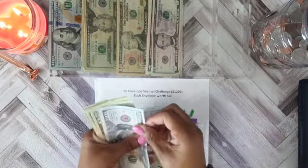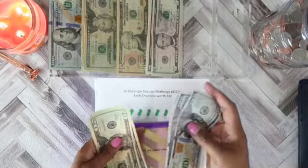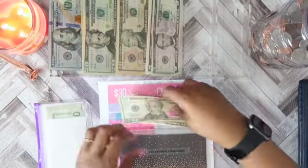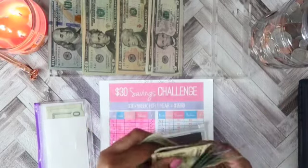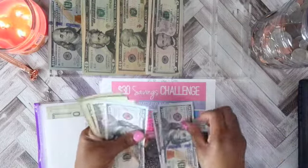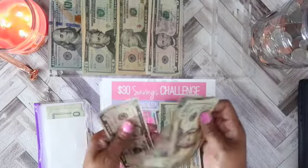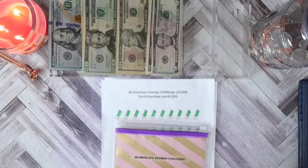Now we're going to go over our savings challenges, and our 60 envelope challenge will get $20. So that's 1, 2, 3, 4, 20, 40, 60, 80, $520 in our envelope. And the $30 a week challenge will get $30, 20, 30. So that gives us $780 in our envelope. And that is all with our savings challenges.